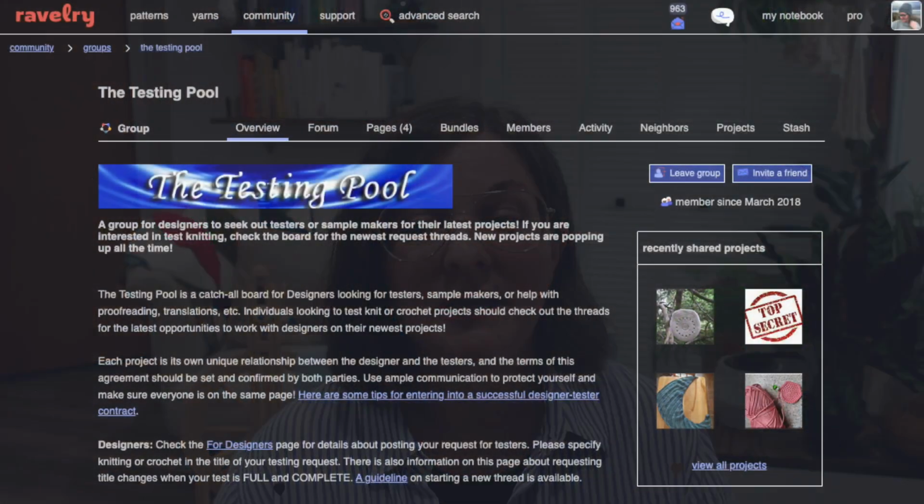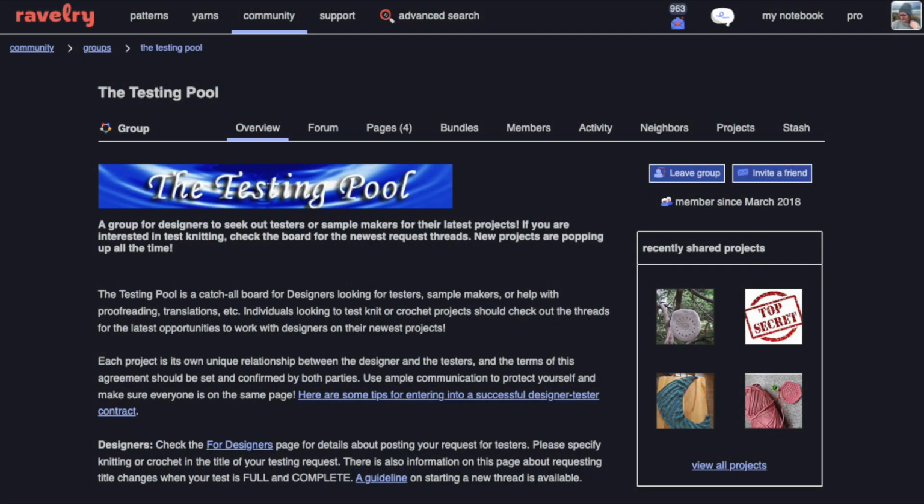My goodness. So there are obviously no hard and fast guarantees that you will be selected by a designer to become a test knitter for them. However, there are some tips that can help you become a more appealing test knitter for designers, or to help you find people to test knit for. So the first one, if you don't specifically have a designer that you want to test for, but you just want to start test knitting, or maybe do one test knit to see if you even like it, is find the testing pool group on Ravelry.